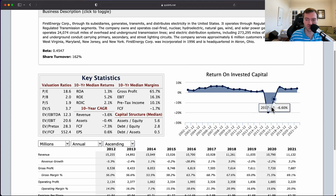Likewise, you have 2 years of losses here in 2016 and 2017. It's not really explained here. We're going to have to dive a little deeper into these numbers, but you do see a significant drop off in their revenue in 2016. Maybe they sold a segment, something like that. But if that's purely a drop off in their earnings, that is a very significant number.